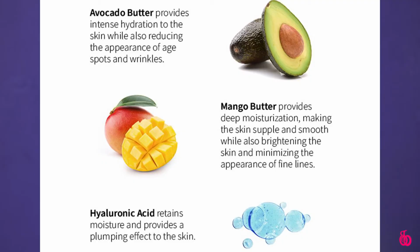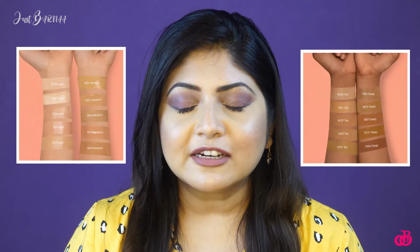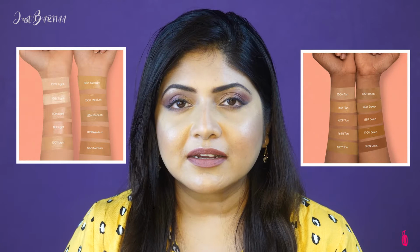This foundation locks in moisture. This has got mango butter, avocado butter and hyaluronic acid. This will give you a natural finish. It blurs imperfections of skin and is suitable for all types of skin. This foundation would cost you 1200 rupees and it comes in 20 different shades.